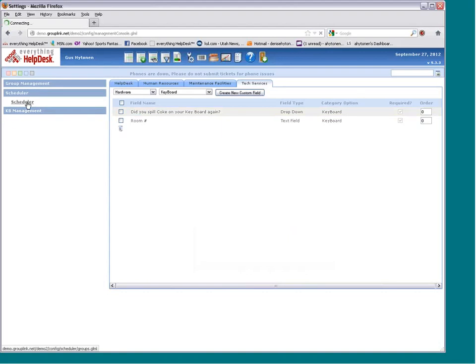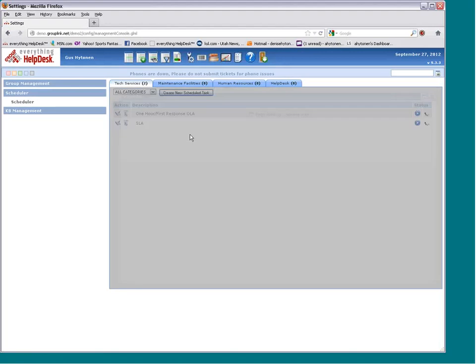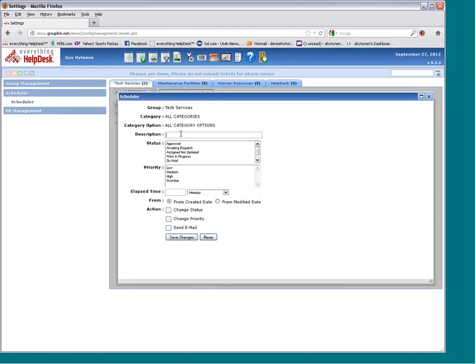The scheduler. This goes into service level agreements, auto escalation. I'm not going to go too in depth here, but I'll give you a quick example. Let's say that you have a low to medium goal. Once you've assigned something to somebody or it's sitting in a ticket pool, it's a low priority. Let's say 2 days pass and nobody does anything with those tickets. Well, let's take some action.